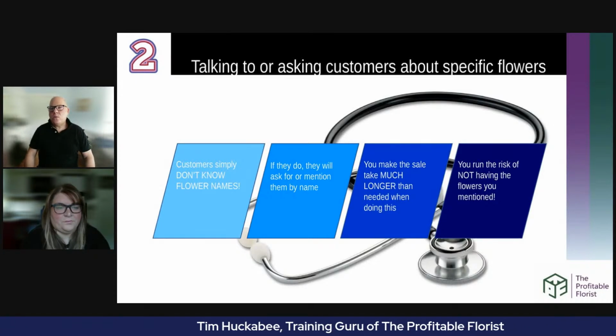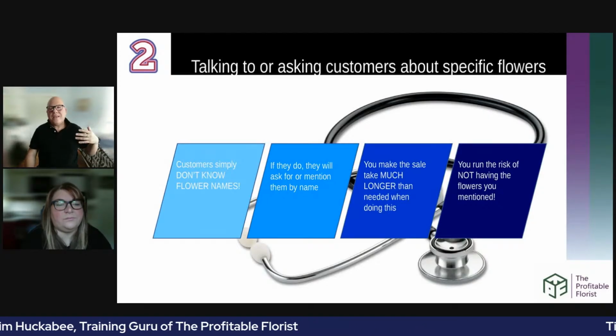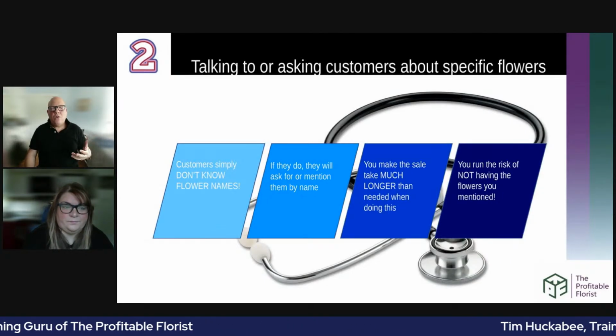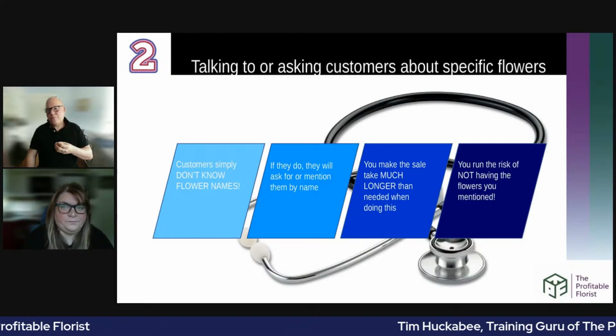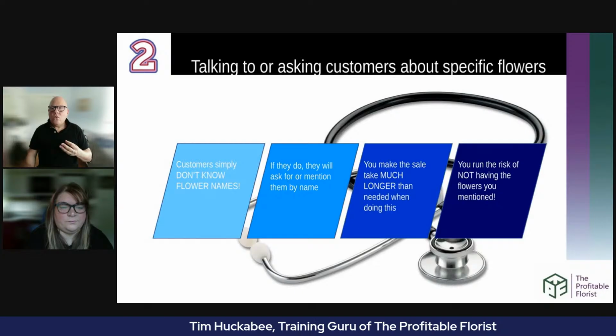The other thing is when you start rambling off a list of flowers, well, it includes da, da, da, it just takes time. It takes a long time. One of the hallmarks of the process that we teach people is that you get through a call so much quicker.